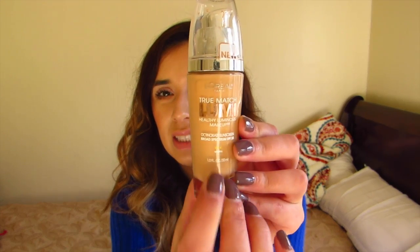It's buildable. When you put it on, it's pretty sheer, and I've never been somebody that likes a sheer foundation. I like a thick foundation, a full coverage foundation, and this foundation is just amazing. They have so many colors, whether your skin is warm, more cool toned, or if you're more of a yellow neutral in between. They have all labeled, like right here. I don't know if you guys can see that, but it says warm, and you'll be able to find your shade through that. I'm more of a warm toned kind of person.